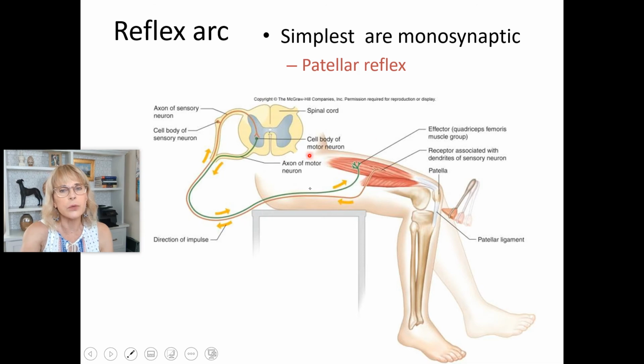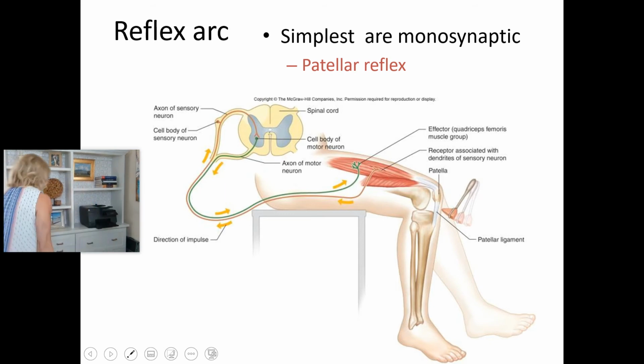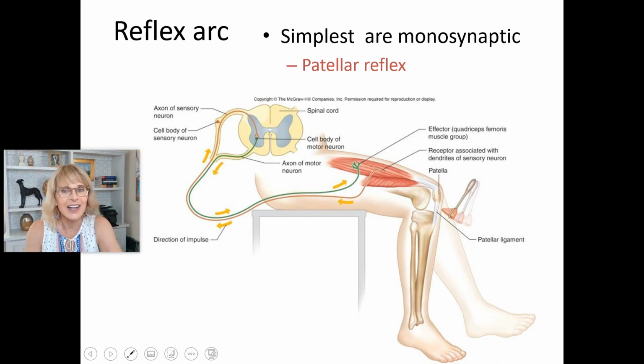Now, what is the reason for this reflex? Well, it's not to entertain people at parties, it's not to entertain the doctor. I think we've all had one of those friends that when you're standing in line and they're behind you, they're going to hit the back of your knee, right? So there you are standing, waiting in line, they hit the back of the knee, and next thing you know, you're going like that. But you don't fall down, right?